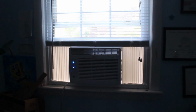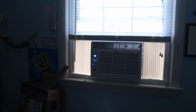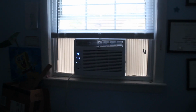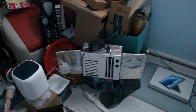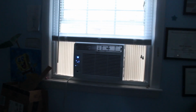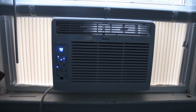Yeah, this thing's doing a great job cooling my room down really nice. Keeping it at a nice 72 degrees instead of 80 degrees that I've had to deal with in past years. That down there is the Pro Air Max. I might do a review of that too, but this is the focus for right now. Best 5000 BTU window air conditioner. Honestly, highly recommend if you need an air conditioner for your bedroom, and it's a small bedroom like mine. You can see my blinds, what it looks like outside.